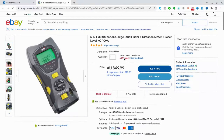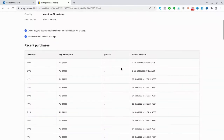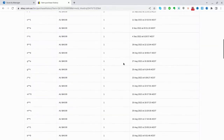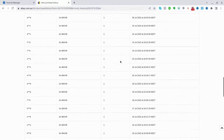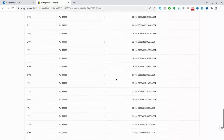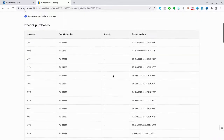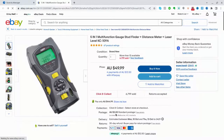Here we can see the amount sold. I'll click on that. Okay, so we have a look at their purchase history. We can see it's going from the 1st of October and it is remaining steady at $49.99. They're not running any sales and it's selling steadily. So we are getting data all the way back to the 8th of June. So that is 115 days, and they have sold 86 in the last 115 days. So that's a good steady seller. Okay, let's have a look at the second example. And it's worth noting there is $3 postage on that.